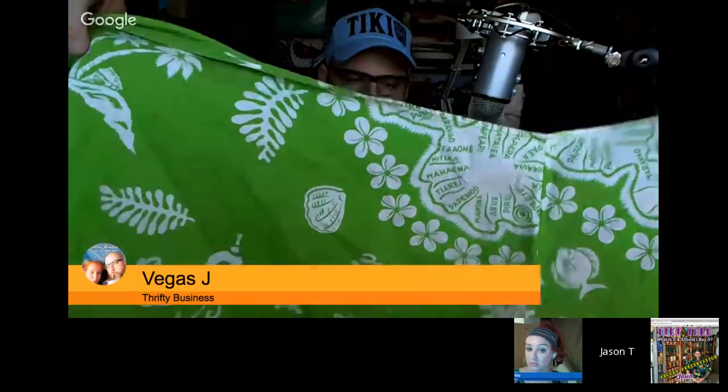But here's a little sarong for getting out of the pool. Looks Hawaiian-ish, but it's Tahitian, actually. Oh, Tahiti, wow. And Moorea. So it's a little wrong to tie around your waist, but it definitely works. Yeah, it definitely works into the whole Tiki aesthetic. I have a few of those from Hawaii.